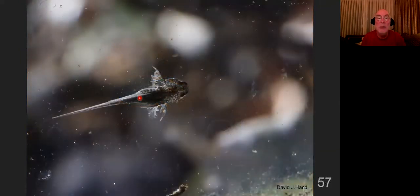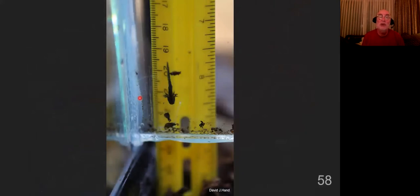There you can see the gills, what's left of the balancers. Now this ruler is not accurate. It's just to give you an idea. It's through the glass, but I wanted to put that in there just to give you an idea of the larva's size. I found this larva interesting. He's mostly all head and very little body. I'm sure he developed fine, but he was an unusual shape.